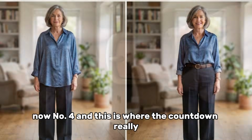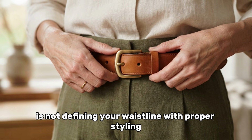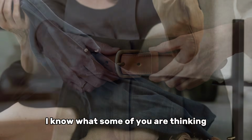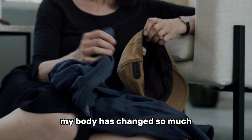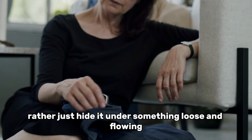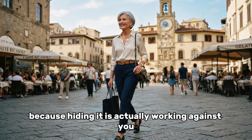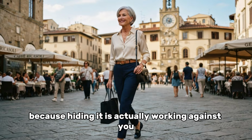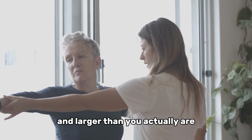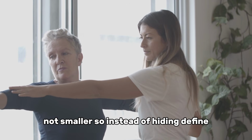Now, number 4, and this is where the countdown really starts to pick up, is not defining your waistline with proper styling. I know what some of you are thinking. My body has changed so much, I'd honestly rather just hide it under something loose and flowing. I understand that instinct completely, but hear me out, because hiding it is actually working against you. Loose, undefined tops tend to make you look shapeless and larger than you actually are, not smaller. So instead of hiding, define.